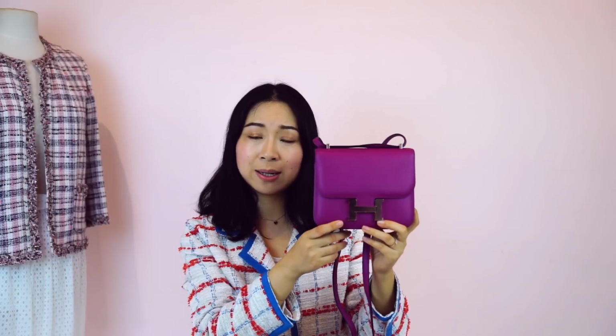For the current Constance bag, they often use Epsom, which is a leather that is very stiff, has a pattern to it, sort of like the Saffiano leather. Another leather that is common for Constance bag is Evercolor. Evercolor is sort of like Togo. The grain is smaller than Togo. It is more lightweight than Togo.